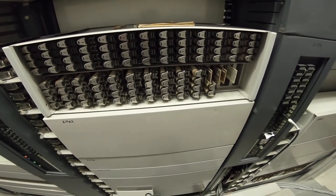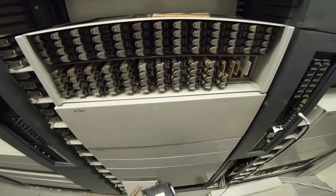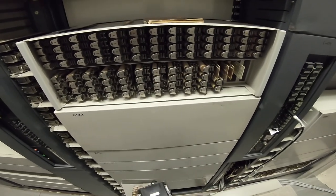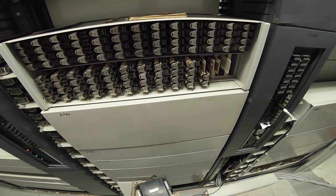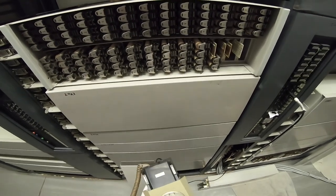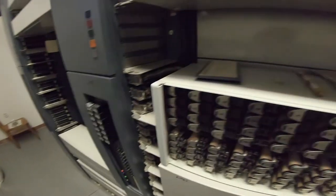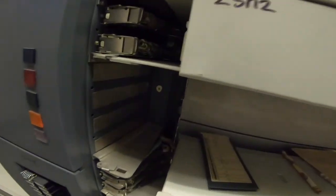The dialed number is stored in originating or terminating registers. This information is passed to the central marker, which finds a suitable path through the crossbar switching fabric. One central marker is able to complete a single call in less than a second.